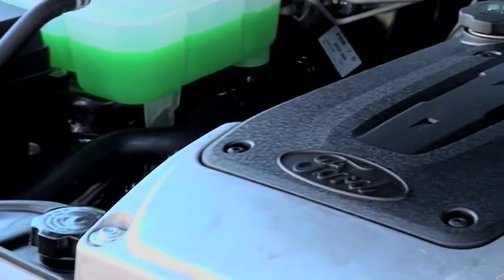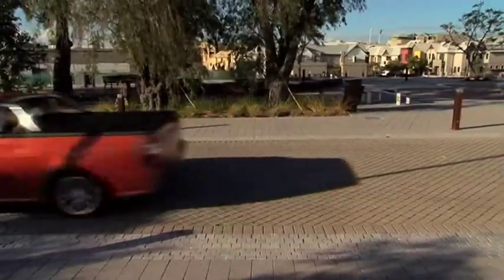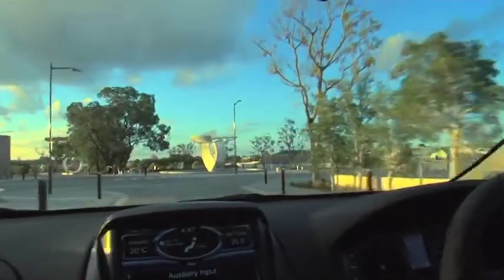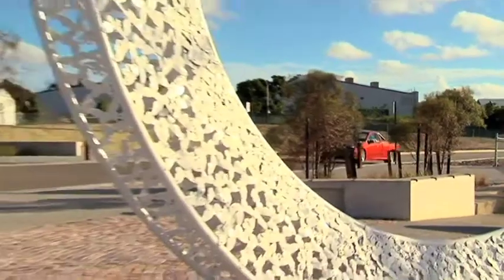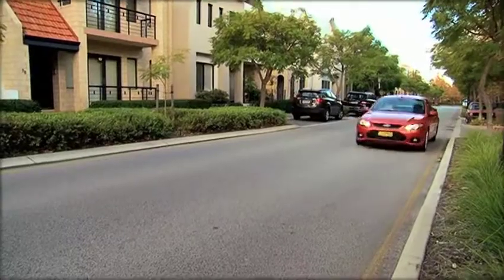Next, you need a gearbox that can handle the power, and the XR6 comes in a responsive 6-speed manual transmission or an automatic ZF 6-speed gearbox. Combine these two factors with car-like front suspension and precision-tuned rear suspension, and you've got yourself a beast of a ute with a smooth ride.